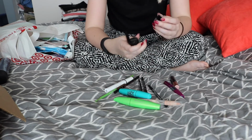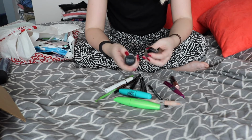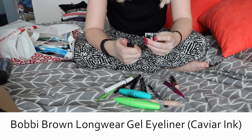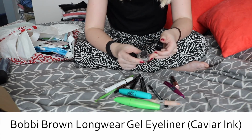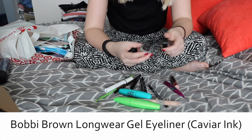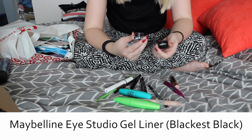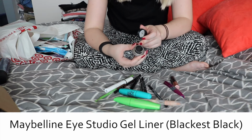I have quite a few eyeliners here, and both of these gel eyeliners just sort of dried out after a while. So I have the Bobbi Brown Longwear Gel Eyeliner in Caviar Ink, which is a very deep black brown. As you can see, there's quite a bit of product still in there, but it's just all dried out on top. And then I have the Maybelline Eye Studio Gel Eyeliner in Blackest Black. Again, there's quite a bit of product in here, but it just dried out before I could use it all.